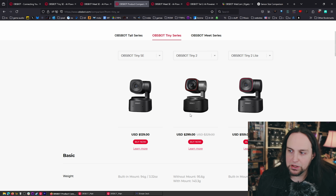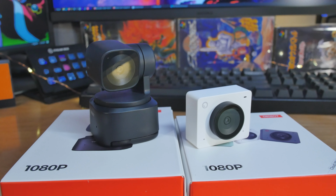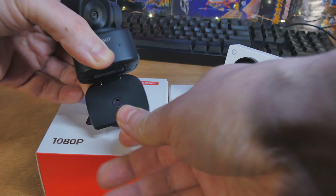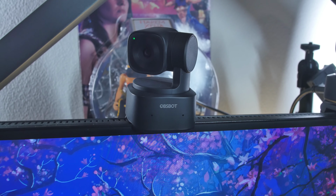The Tiny 2 is going to be the big one, and that's the other one that I use for most of my videos because I feel like it's a professional one. But this one's a little bit smaller, and the mount is built into the bottom. The other one has the separate mount that you can use, but this one's nice because it's just built in. It attaches to your monitor just like a standard webcam. There you can see the size.